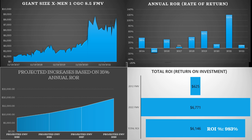Now let's look at the data. We're going to look at this chart for, again, CGC 8.5, and you could see, similar to the 9.8s, this book in an 8.5 peaked kind of in the summer of 2021 with a sale that hit close to 9,000. But look at this. Earlier this year, you had another sale that peaked over 8,000. So while this is kind of an outlier, because you see a lot of them selling in between that $6,000 to $7,000 mark, one of the more recent sales peaked over that 8,000 as well.